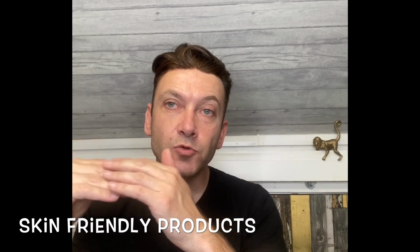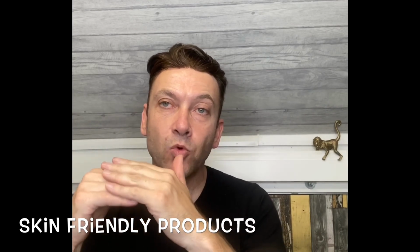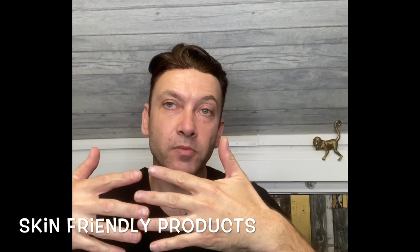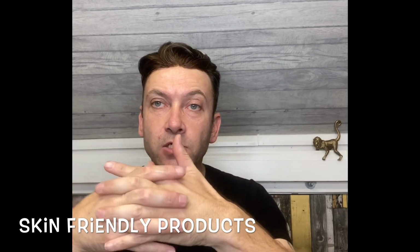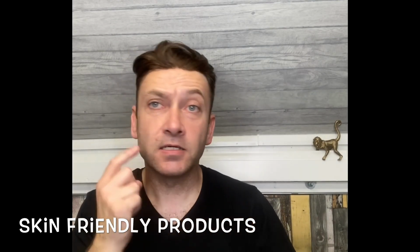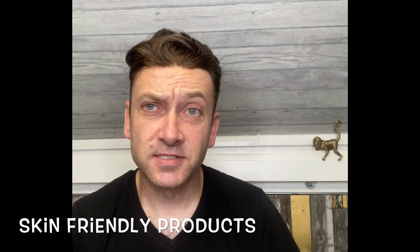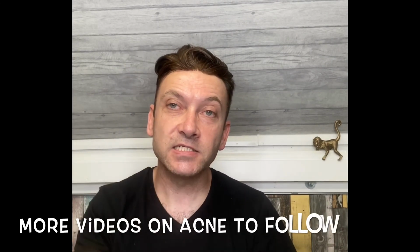If you use any products which are incorrectly pH'd, we can compromise your barrier function or your skin protection. So by using good quality products which are pH balanced, your skin will be really nice and reinforced, which will help to prevent any spots. So there's loads more information on spots, but that's specifically related to shaving.